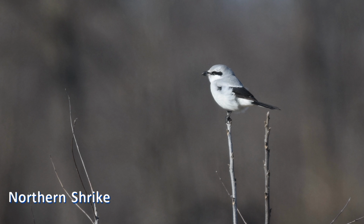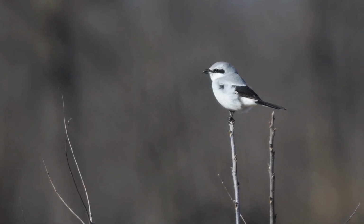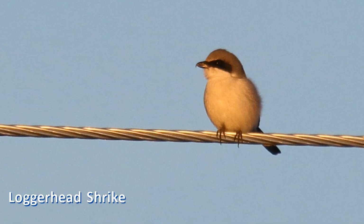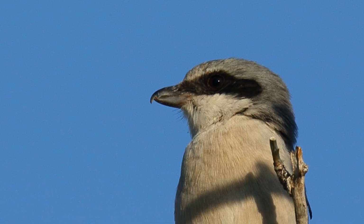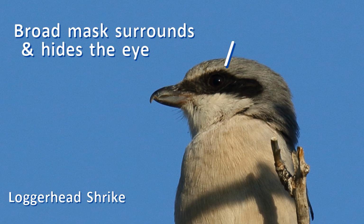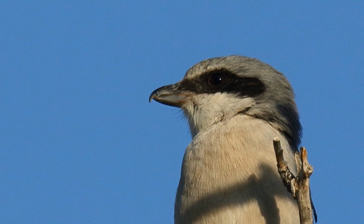When looking at shrikes that are not brown, concentrate on the exact shape of the facial mask. Specifically, look at the shape of the mask at and above the eye. Loggerhead shrikes have a broad mask that completely surrounds and hides the dark eye. The mask continues wide behind the eye.